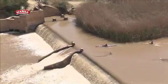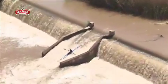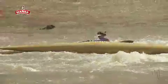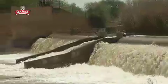Now let's go back to the ladies' race, Abby Adey. It's all been about meticulous planning and execution. She so badly wants this K1 title to go with her K2, and there's a blemish as she takes a swim at the Marlow chute. Fortunately, it's shallow and she can get going really quickly.